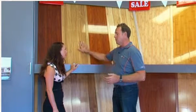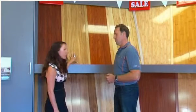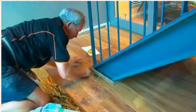No sanding and polishing, but it gives you that solid timber flooring look at a fraction of the cost. So all pre-finished boards, we lay them straight over the top of the tiles with the gloss look, still have a 12-year warranty. Still have a 12-year warranty, correct? Fantastic. Comes in a range of colours.